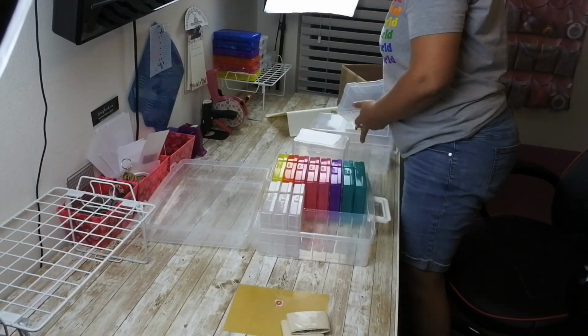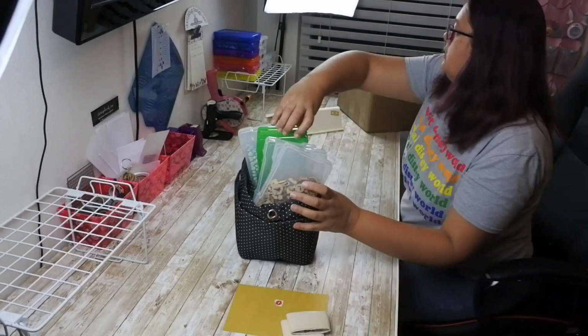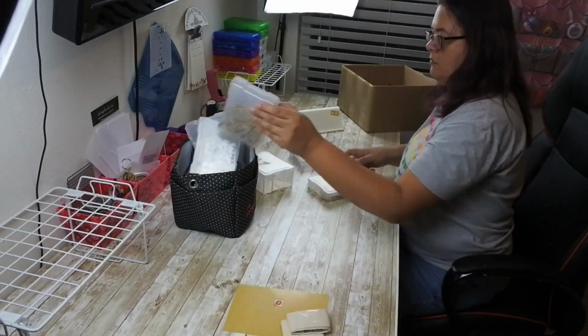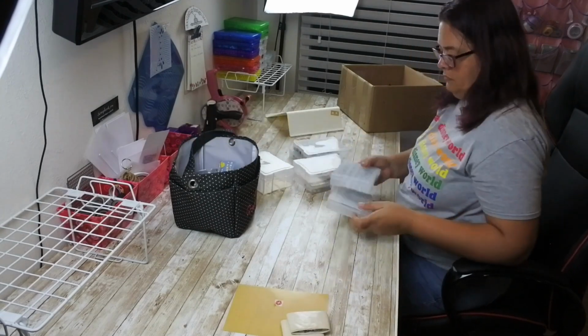So now I know exactly what colors are in the color boxes, regardless of which side ends up facing forward. Some color boxes I have 2 of. You can see I have 2 blues. I also have 2 greens. Because I have so many enamel dots, I have one that just has circle enamel dots, and then the other one has shapes, so hearts, stars, things like that.